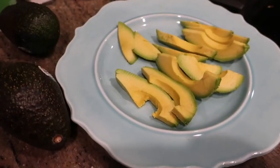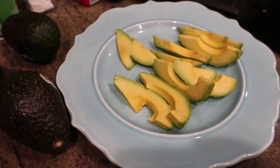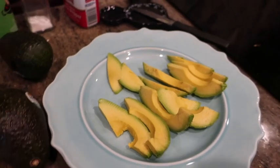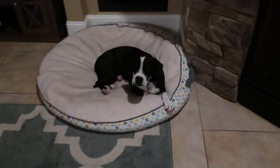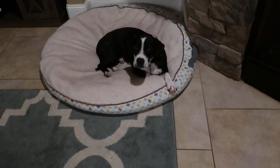Tonight we are having avocado tacos. I'm starting to get everything cut up. I'll do the avocados and some tomatoes. We'll add some sour cream, cilantro, and just different things depending on what people want. Okay, these are ready to go, and we're going to get these to the table. Well, that went quick. It is bedtime for the kids and Penguin.